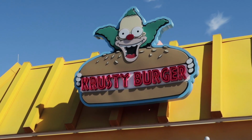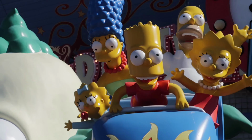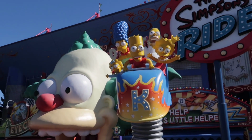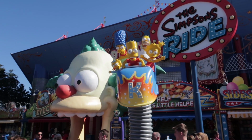And if you're an adult, have a Duff Beer. But children, there are squishies for you. The Simpsons ride, I'm not a big fan of it. Most of the time it will make me nauseous, so just be aware, if you're really prone to motion sickness, you might want to skip The Simpsons, even if you love it.